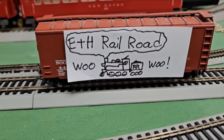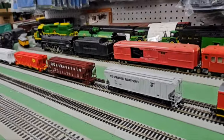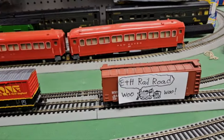Did you add that one? It goes with the set. Okay, well, there's the Engineer E&H Railroad one. I don't remember that one, though. Oh, you know it. Anyway, it's the one with the hump yard. These are just really neat cars here.